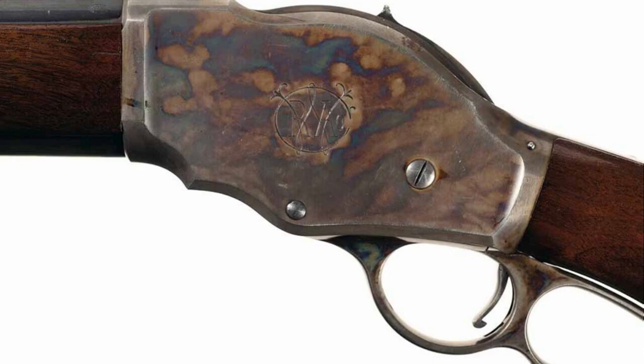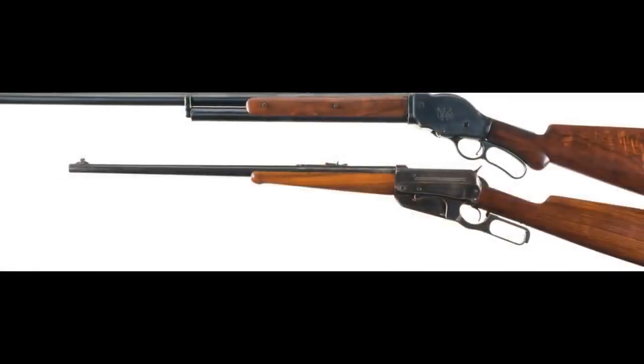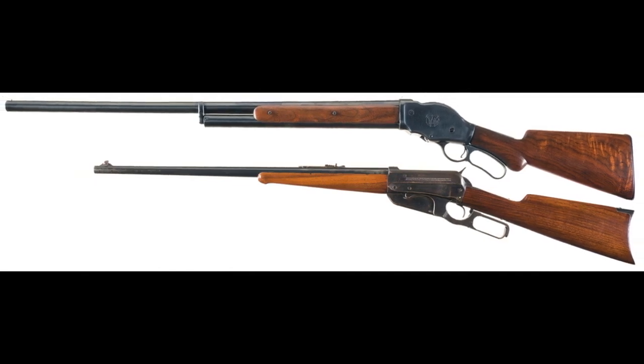John Browning actually suggested that the shotgun be a pump action, but Winchester and their management said for brand recognition, their firearms would be lever action. The shotgun shells at the time used black powder as a propellant, and the Model 1887 was designed in both 10 and 12 gauge models.